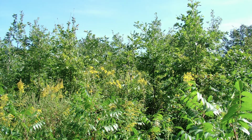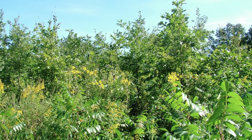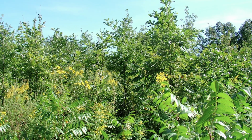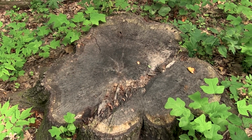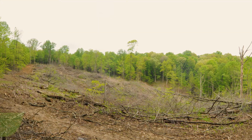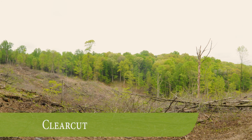Clear cuts have been a rather controversial topic in forest management for many years. However, clear cuts do have a place in regenerating certain tree species. Clear cuts are designed to regenerate tree species that need full sunlight to regenerate and grow their best. And so species like tulip tree, black cherry, black walnut, and many other tree species will regenerate successfully in clear cuts because of the large amount of sunlight and space available through the removal of the overstory trees.